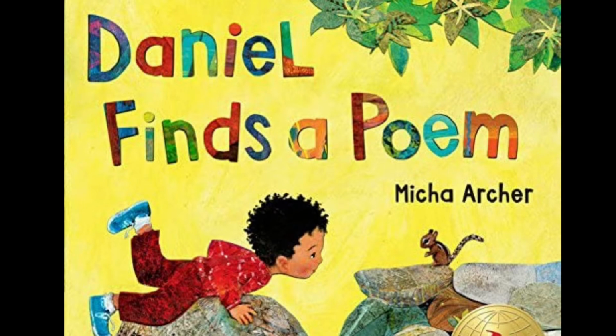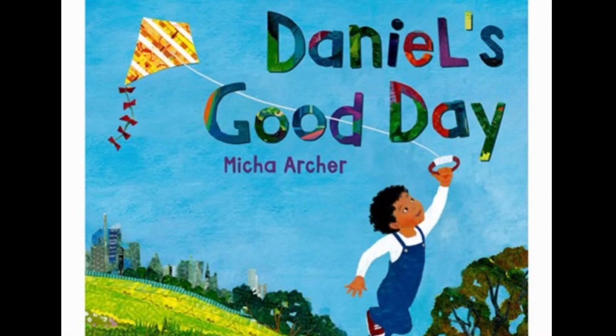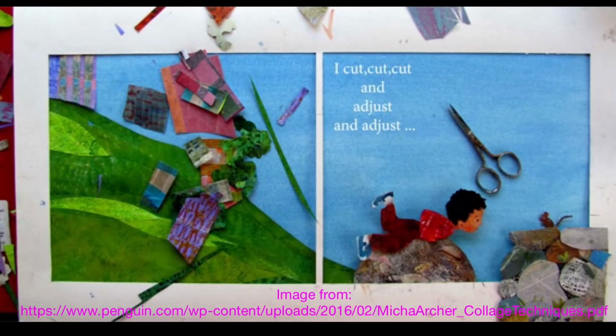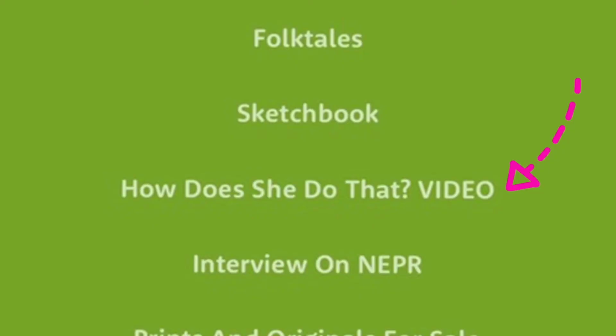And she said she enjoyed writing because it was almost like solving a puzzle to get just the right words. To create her illustrations, she works in oil, watercolors, pen and ink, and collage. She creates layered pieces from various materials on paper and digitally. In addition to those materials, she also makes her own homemade stamps and uses them in her artwork. And you may wonder, how does she do that? And she has a video on her website that shows you exactly that.